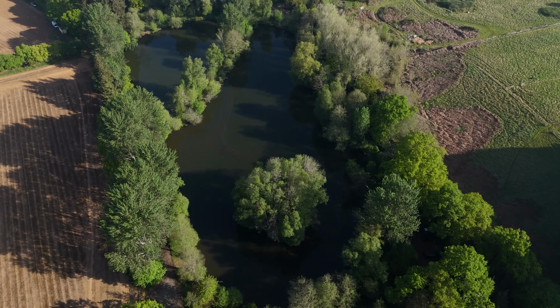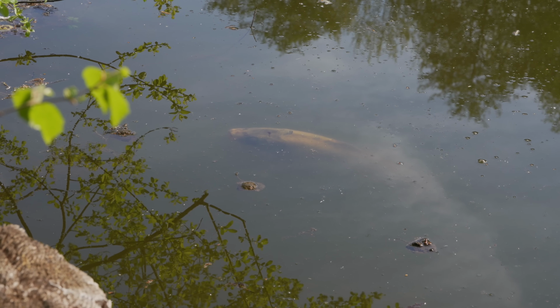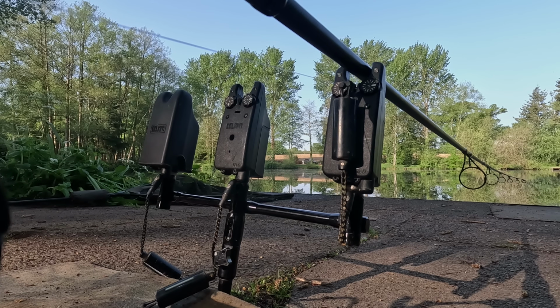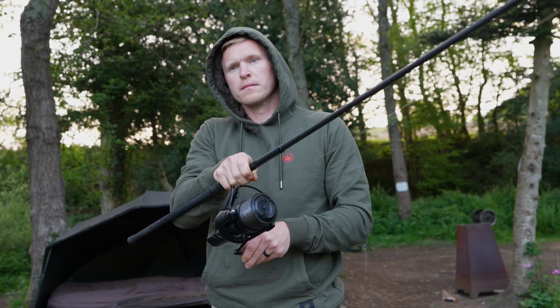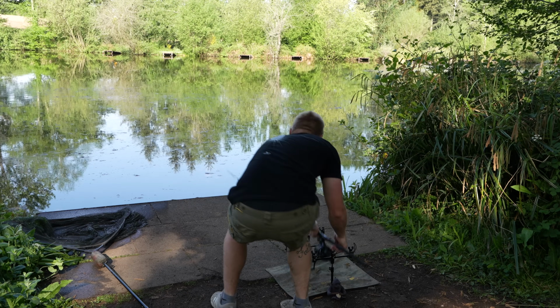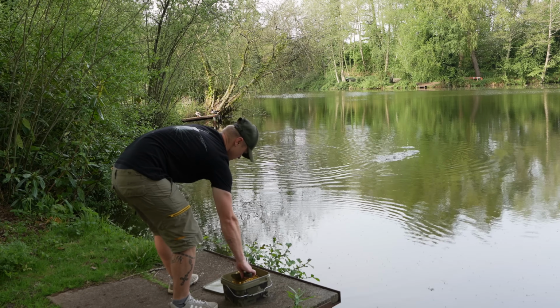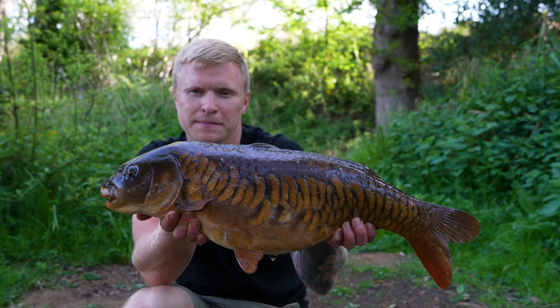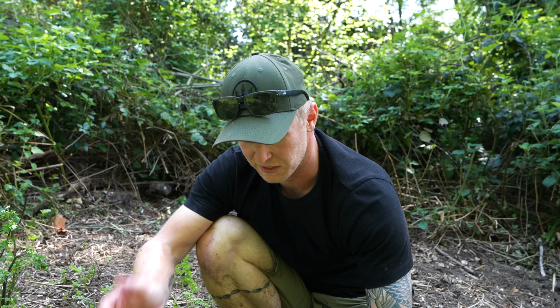Well, welcome to NMG Fishery. This fish is just unbelievable. I have just landed a fish called single scale.